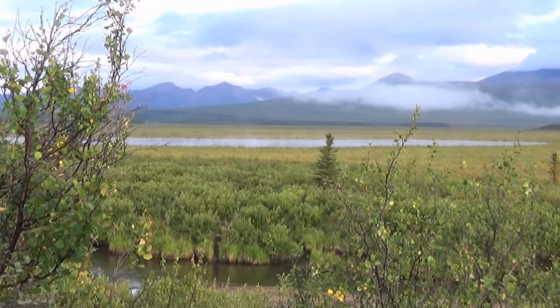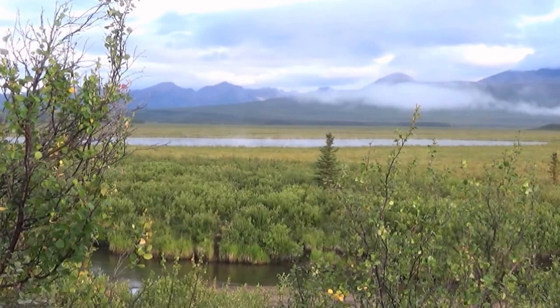So, sun's just coming over the ridge. We've already seen three caribou in the fields and two moose. None of them near close enough. A couple of small cows to our left.